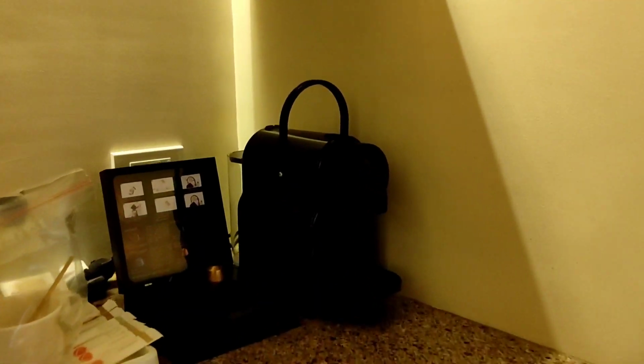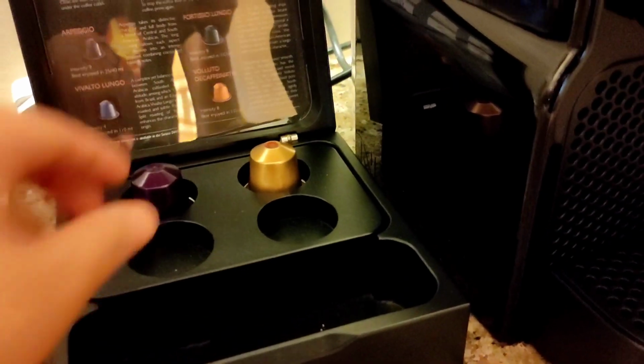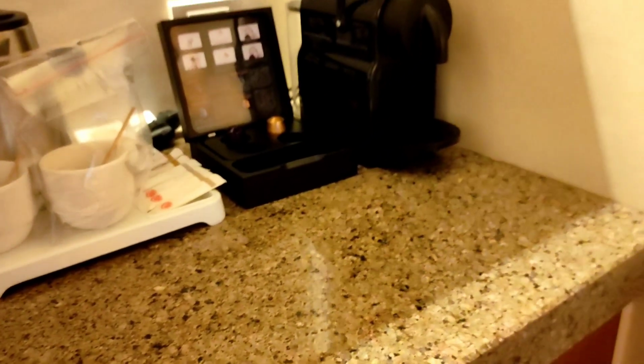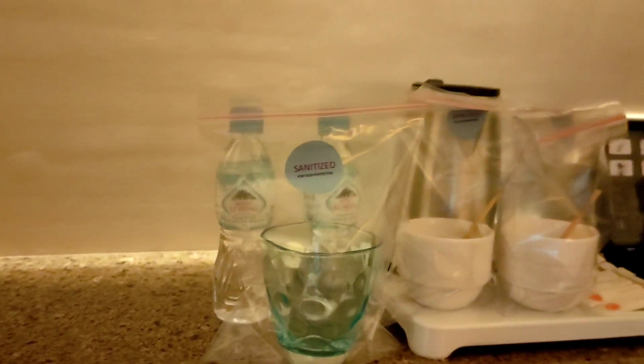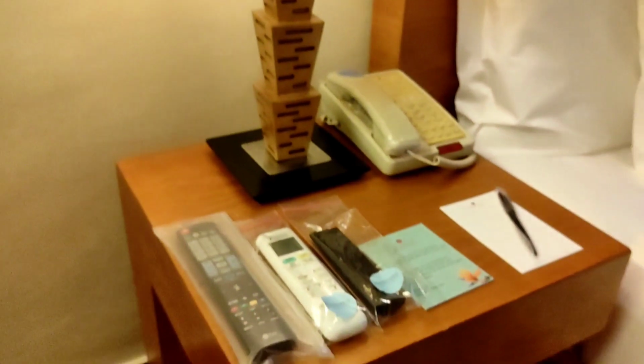Yung nagustuhan ko rin dito sa Crimson is yung coffee nila. They have this coffee na yung capsule yung gamit. Ito. It really tastes good, yung capsule. Kaya, very maganda yung umaga natin. This is a ref. Walang laman. And of course, yung kit nila, may water sila. And ito, nakasanitize yung baso, of course. And of course, yung mga remote, yung bed.